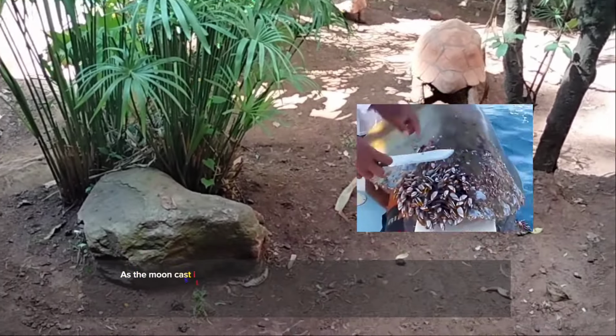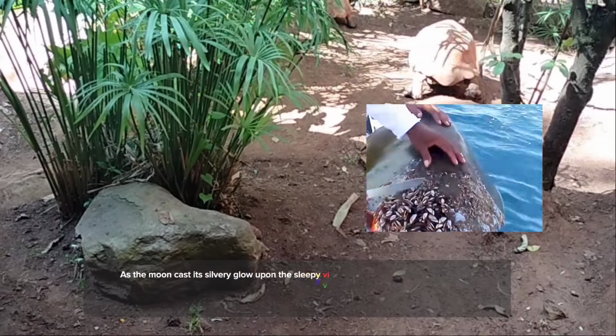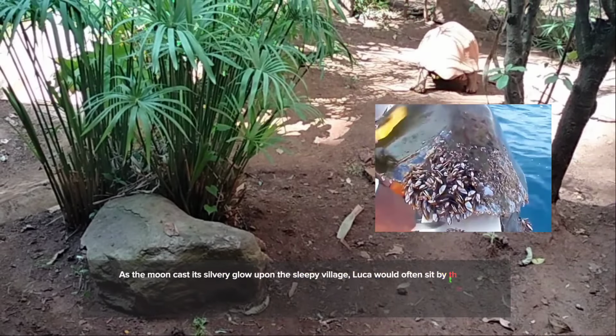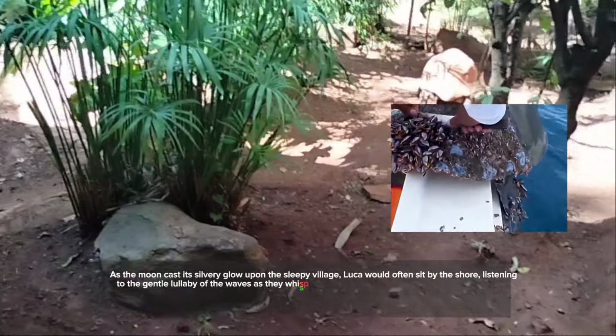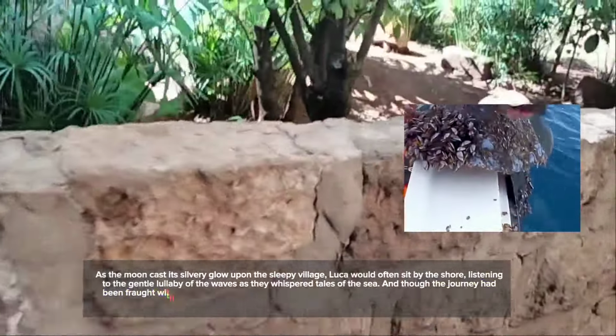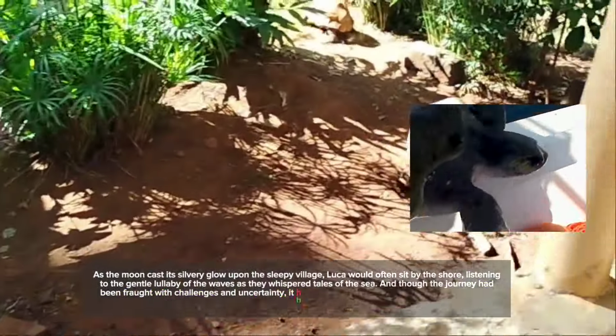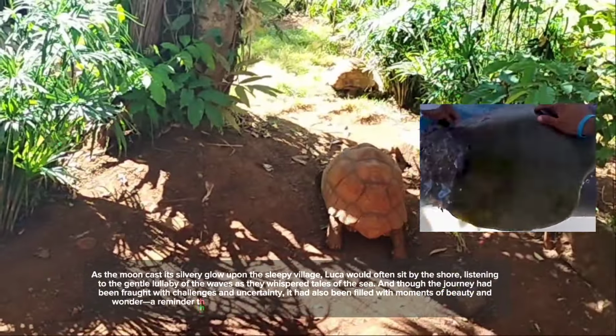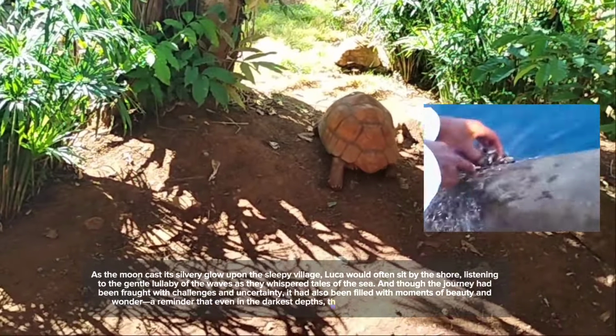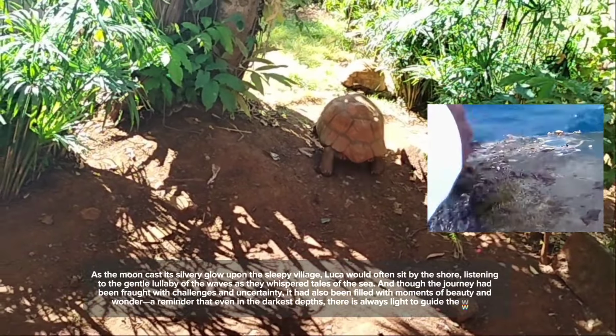As the moon cast its silvery glow upon the sleepy village, Luca would often sit by the shore, listening to the gentle lullaby of the waves as they whispered tales of the sea. And though the journey had been fraught with challenges and uncertainty, it had also been filled with moments of beauty and wonder, a reminder that even in the darkest depths, there is always light to guide the way.